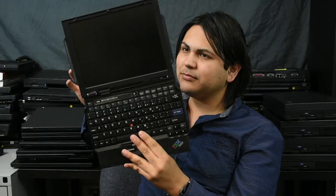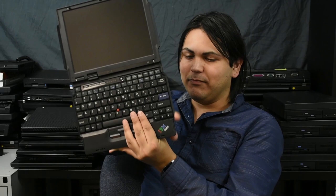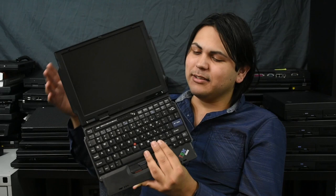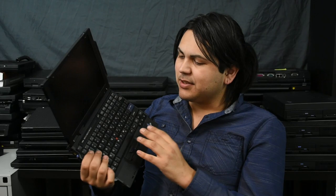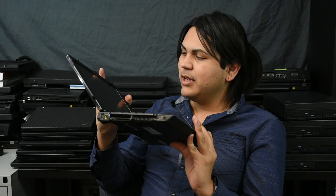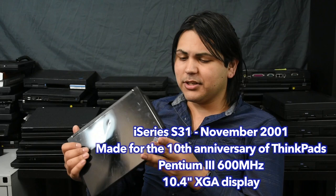The S31 is, to me, a collector's edition. This little keyboard that just pokes out was an anniversary edition of the ThinkPad. This is not necessarily the first one, but they did this to commemorate the design of the 701C, of course. I mean, it's super small. It has a 10.1-inch screen. Very cute design. I took out the battery because the battery's dead.